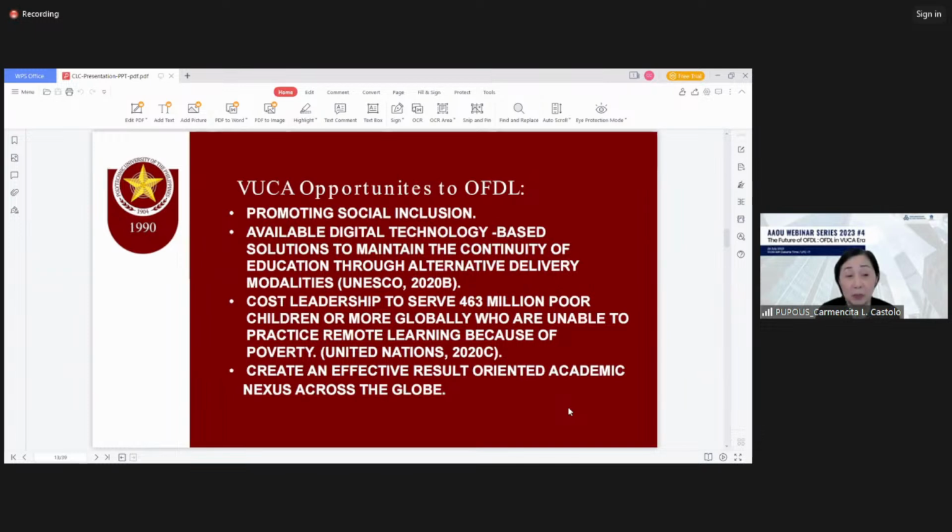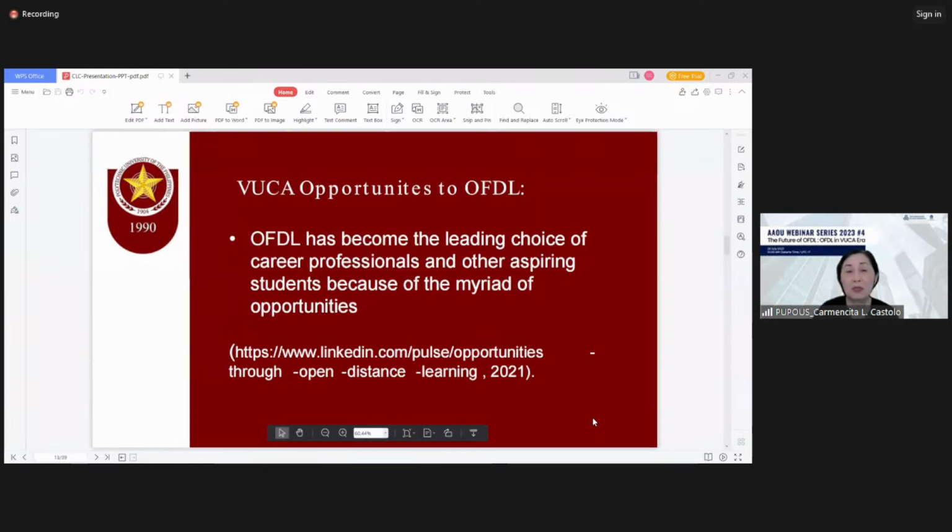The knowledge and perspectives of the global online opportunities offered by other organizations have opened seamless opportunities for OFDL, and these are promoting social inclusion, available digital technology-based solutions to maintain the continuity of education through alternative delivery modalities, cost leadership to serve 463 million poor children or more globally who are unable to practice remote learning because of poverty, and create an effective result-oriented academic nexus across the globe.